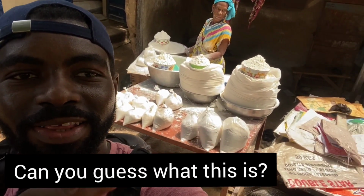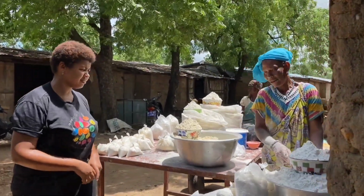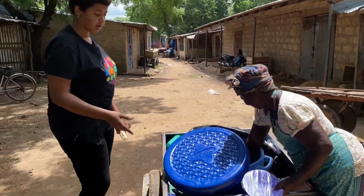Casually walking past TZ flour. TZ is one of the most loved foods in the north. I love TZ. Even in Accra, I like to eat TZ. But this is my first time seeing TZ flour. Wait, what food is that? Bambara beans. Come see. Bambara beans.